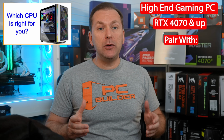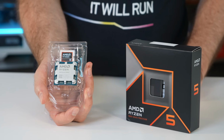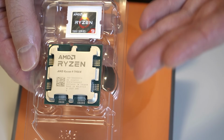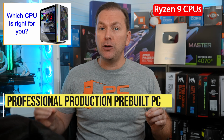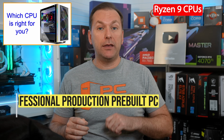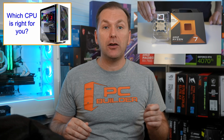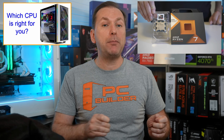Especially popular CPUs are the Ryzen 5 7600X and Ryzen 7 7700X, and the recently released Ryzen 5 9600X and Ryzen 7 9700X. Ryzen 9 CPUs like the Ryzen 9 7950X or 9950X are really more for professional production users, though they are also fine for gaming if you get a good deal on a pre-built with them. The fastest gaming CPU right now is the Ryzen 7 9800X3D, followed closely by the 7800X3D, both of which take advantage of vertical cache, which greatly benefits gaming.